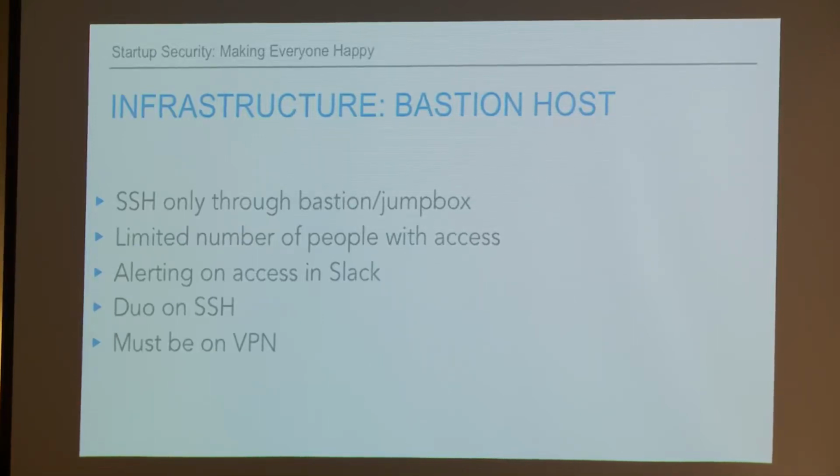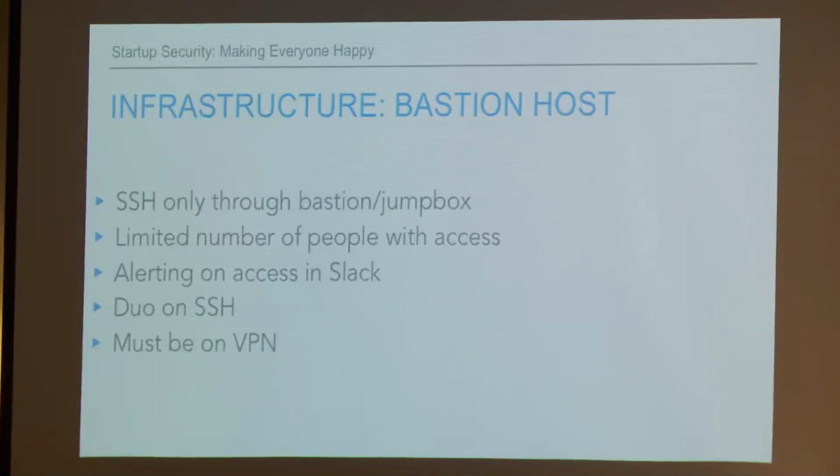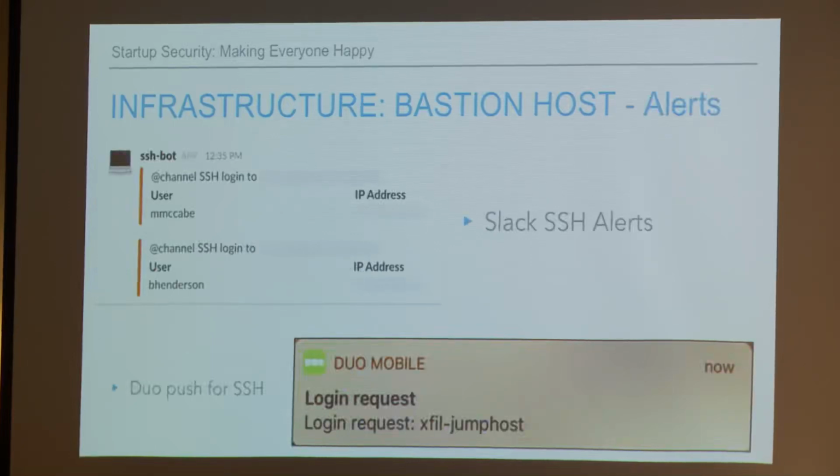Our biggest thing is just trying to reduce the attack surface for our AWS environment as much as possible. And then on top of that, we have very few people. There's 3 people who can access our AWS environment. And whenever someone does, they both have to have a key on the jump box, but also Duo access. There's a Duo PAM plugin that's super easy to implement that'll give you push notifications on anyone trying to log in. There's also a cool project to do Slack alerts for anyone who jumps onto the jump box. It's another PAM module you can implement. Really easy. It's just a bash script that runs on login that gives you Slack alerts.